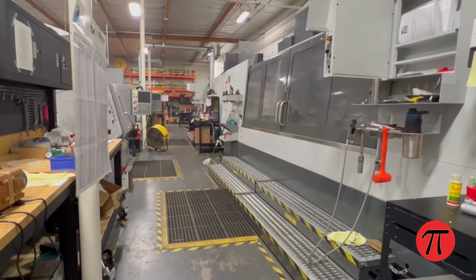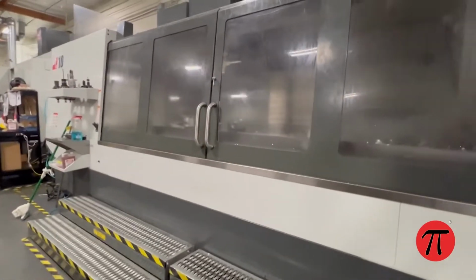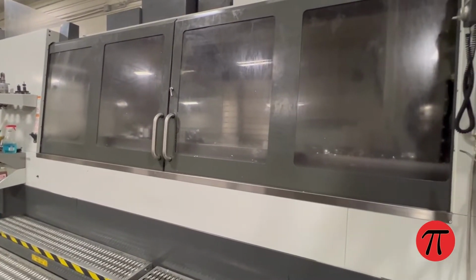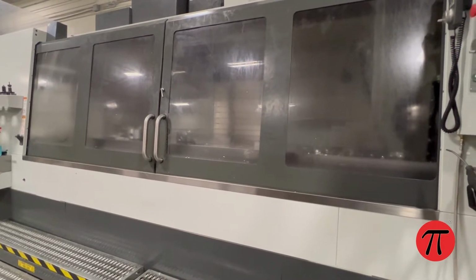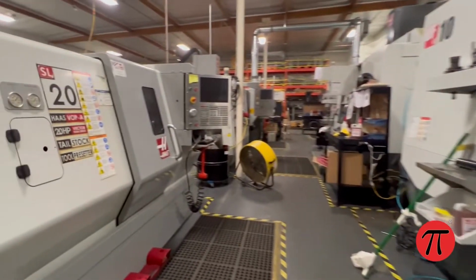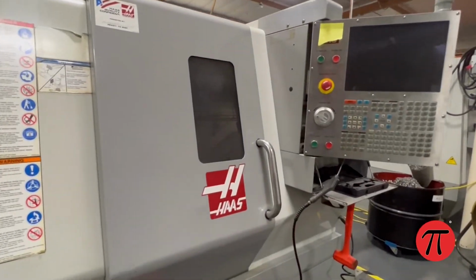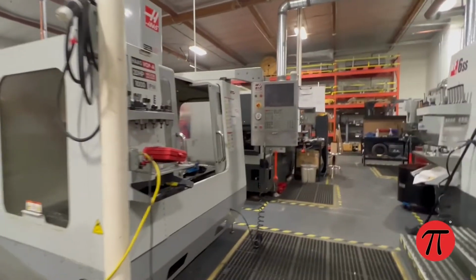And we have a set of state-of-the-art machines. We're starting with our biggest machine, what we call the VF10, which has a 10-foot table, so we can machine components which are up to 10 feet or 3 meters long and about a meter wide. We have a small lathe and a small mill.